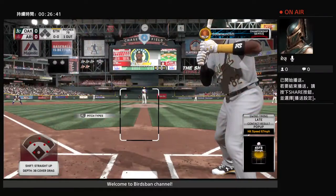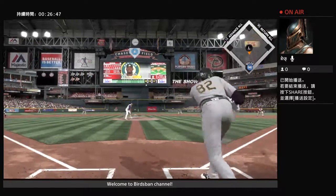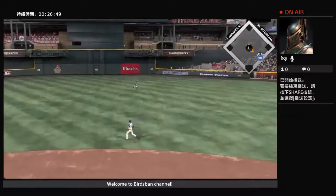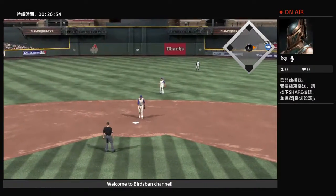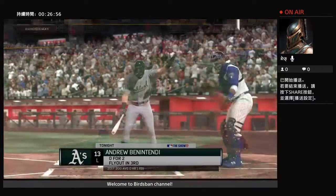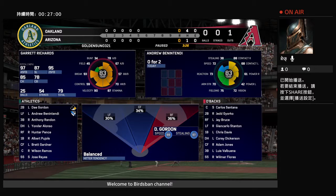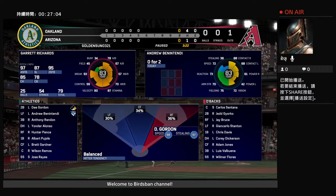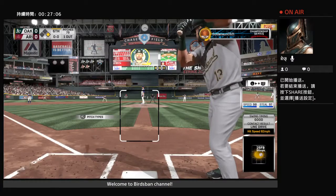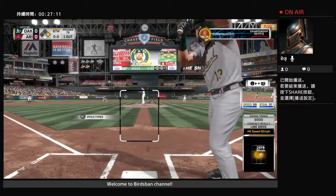Here's D. Gordon now. Oakland, 1 for 2 on the line so far in the game. Gordon. Liner towards second. That's in for a base hit, and he's 2 for 3. The left-handed hitting Andrew Benintendi. And now some action in that Arizona bullpen, as it looks like they'll have both a lefty and a righty up to throw.